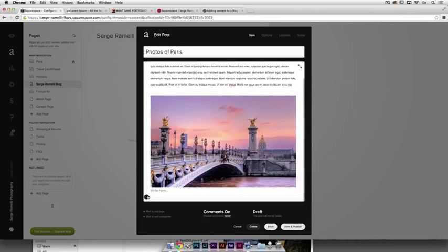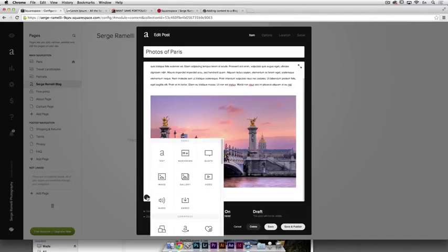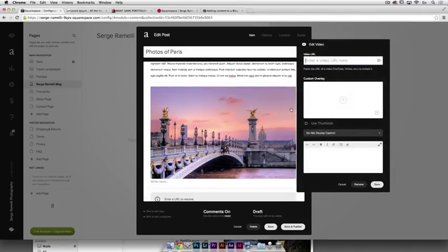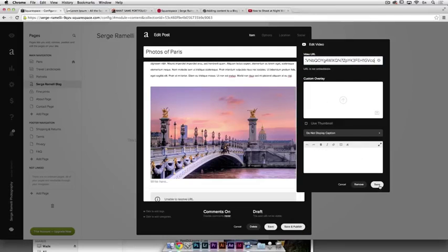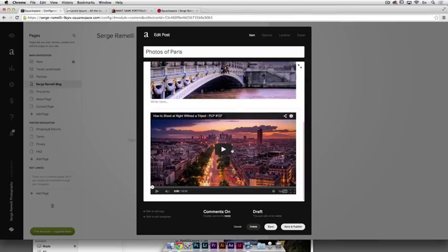You can add a lot of stuff. I could add a video. Here, image gallery, I can add a gallery, a video, you know, from YouTube. Let's take a video from one of my videos on YouTube. By the way, if I want to add a video, I took one of my videos. You can just take the URL of the video directly, enter video, save.